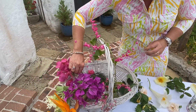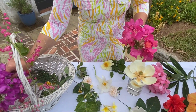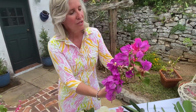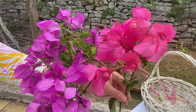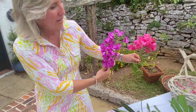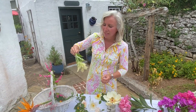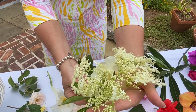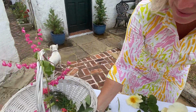Next are bougainvillea. Bougainvillea is another one of those spectacular flowers that we have that doesn't have to smell anything. They're just really, really pretty. They're just magnificent. They come in so many colors, and they're lush, they're happy, and they grow pretty much all year round. Really, really nice. And then here's some elderflower for your afternoon cocktail with some nice ice cubes and club soda. That will be really, really nice.